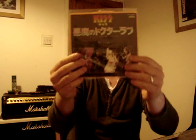I do like coloured vinyl, but I do like, even more than coloured vinyl, Japanese vinyl, and I've picked up some of these very recently. This is Kiss, this is Calling Dr. Love. This one is Shandy from 1980. Really nice pictures and artwork on the Japanese singles for Kiss. They're incredibly collectible. This is The Oath.